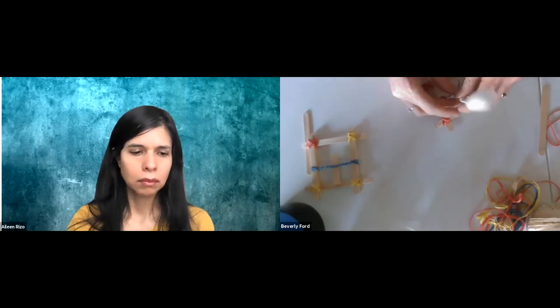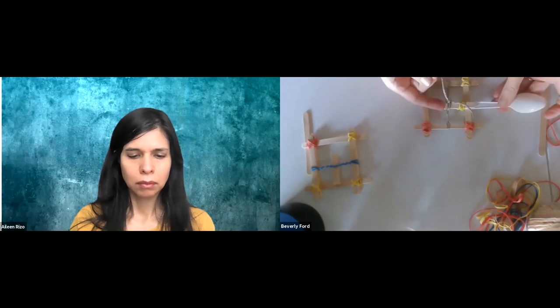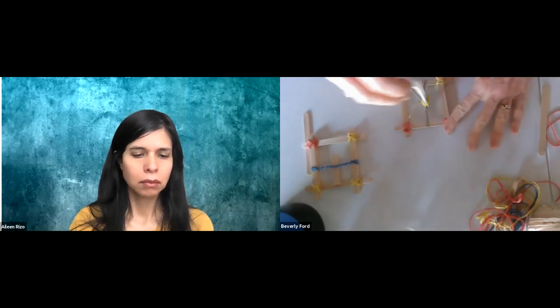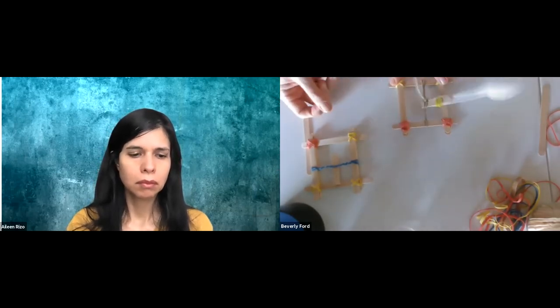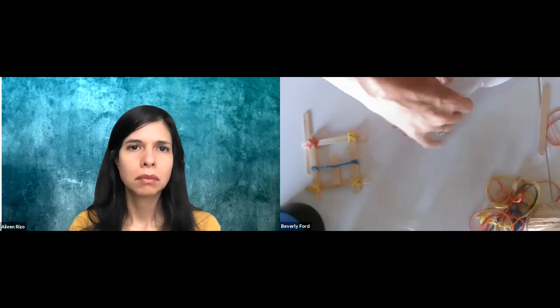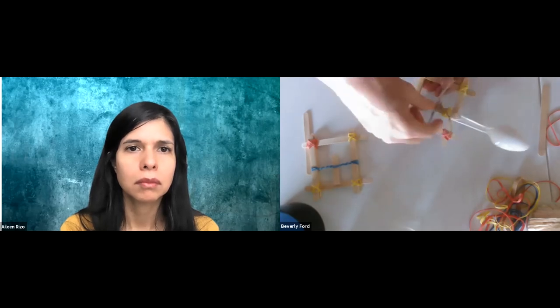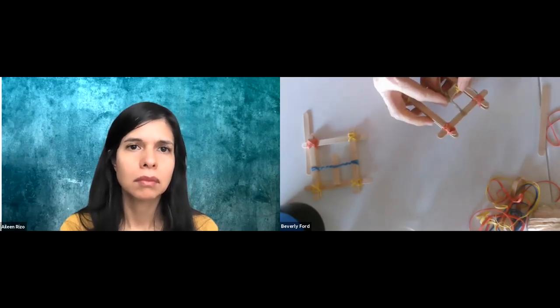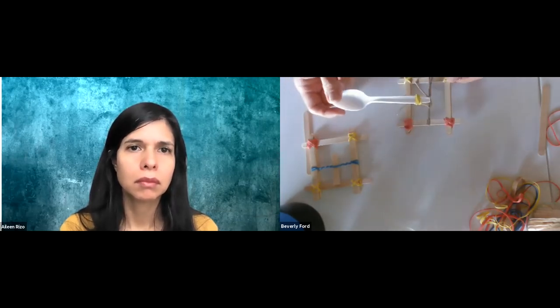Now, one thing to think about when you're launching is the length of this. So if you want to hold this all the way down, like this, then you need your launching arm to be able to fly. So if you have this popsicle stick and it's pushed too much, it's going to hit the table. So you want to make it as far as possible without it sliding out. And then there's your catapult.